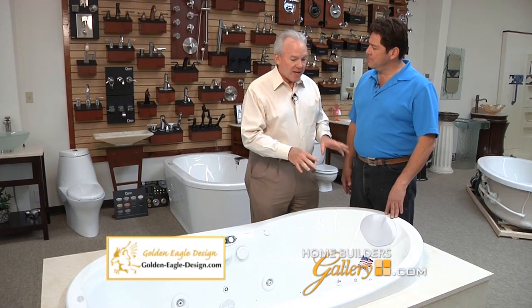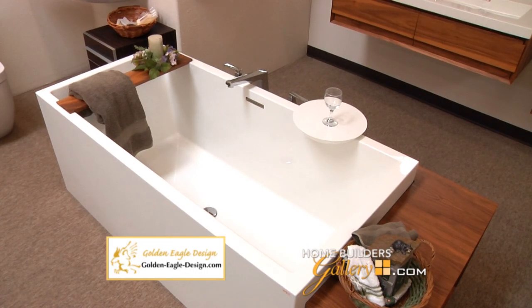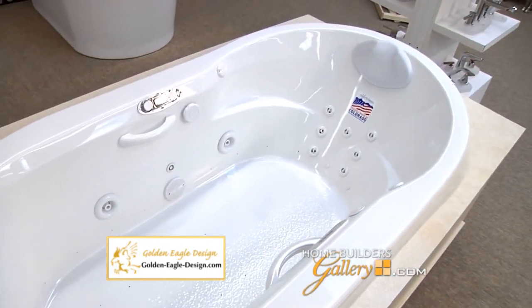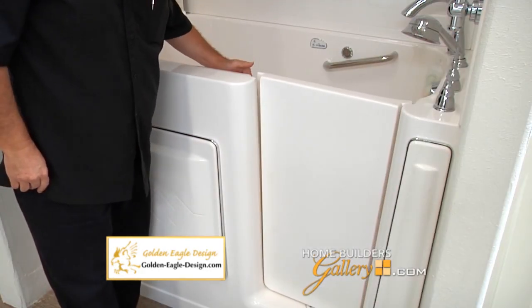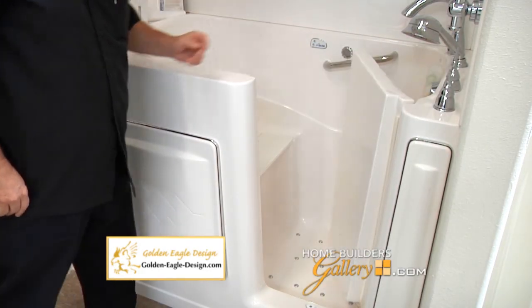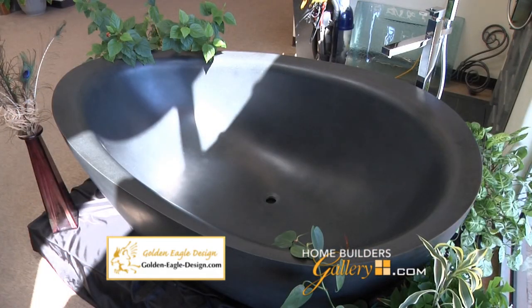And Julian, one thing about tubs, they're really a very personal item, aren't they? They sure are. Some people like deep soaking tubs, others prefer jetted tubs, some just go for looks. Others may want or need the convenience and safety of a walk-in tub. And like our sinks, the choices are almost endless.